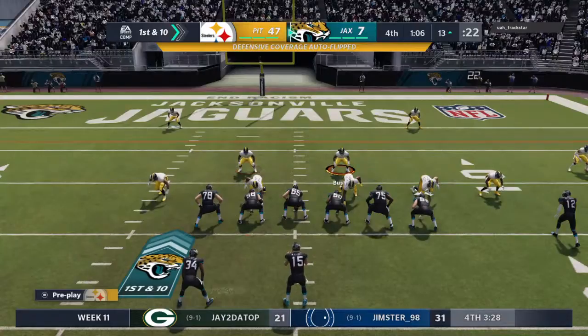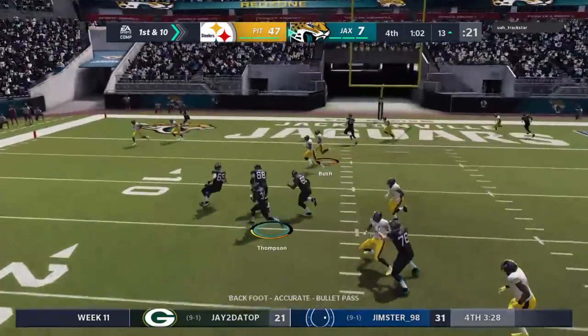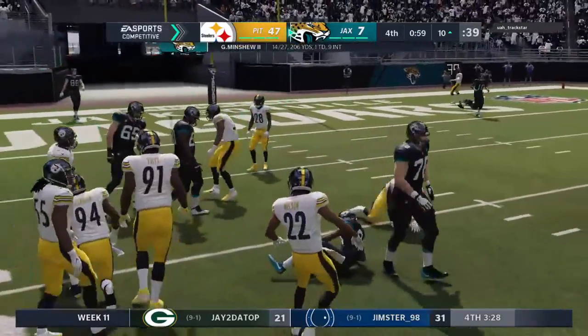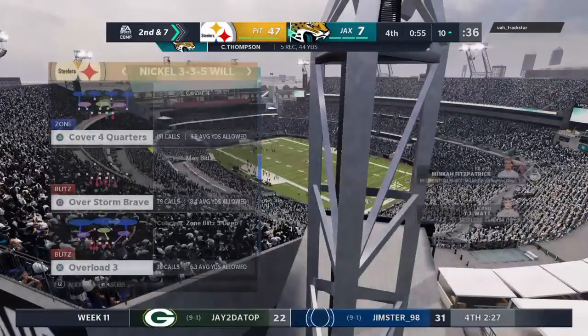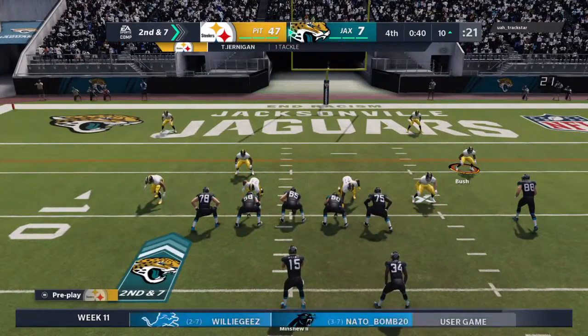From the 13 now, they work on 1st and 10. They'll stick with the passing game as he looks to throw to Thompson on the screen. And he'll get it here to the 10-yard line. 3 yards the gain there, second down. 7 yards left for second down. Ball at the 10.